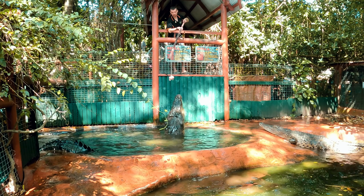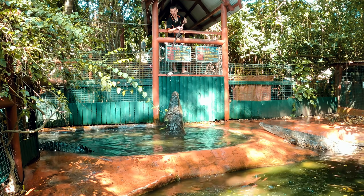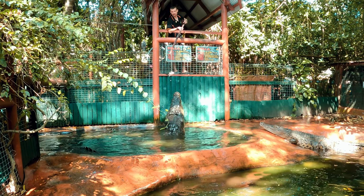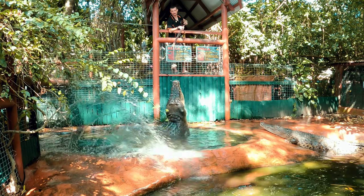So as you can see with the female down there, outside the water their tails run around half the length of their body and are extremely heavy. So they do become a bit of a dead weight. Inside the water, very different.